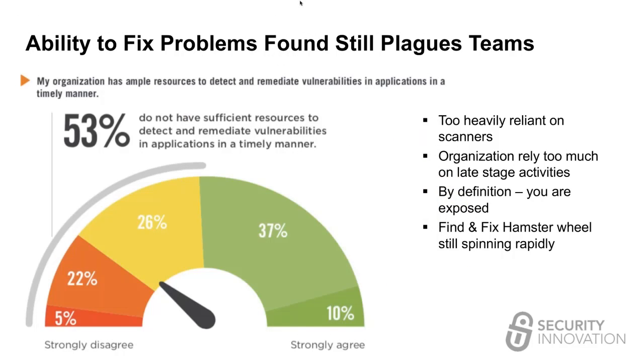Next question was asking about whether or not organizations have ample resources to fix vulnerabilities in a timely manner. And 53% reported that they don't. They either strongly disagree or disagree. More than half don't have ample resources. And that could be time, it could be budget, it could be staff to find and fix vulnerabilities.